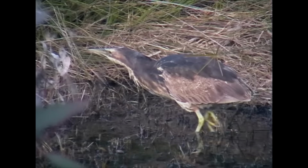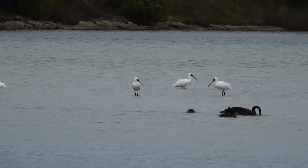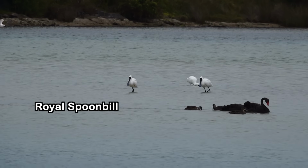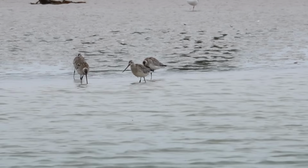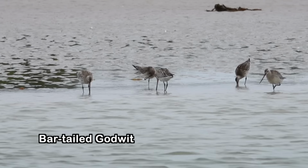Back in Nelson on our present trip, we're visiting the Glenelg River Estuary, where hundreds of swans, ducks and coots gather. A raptor has flown over and put them up. It's easily identified as swamp harrier by its white rump. A small group of migratory waders, bar-tailed godwits.